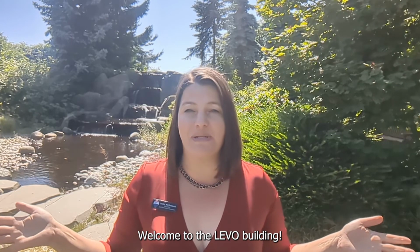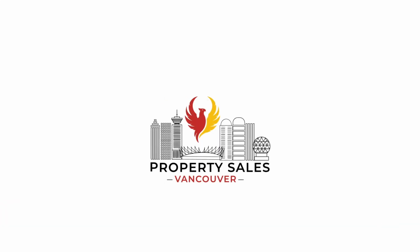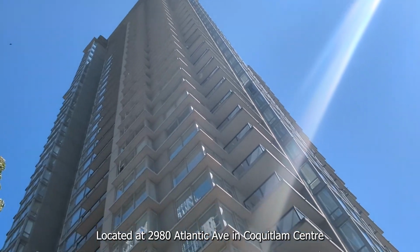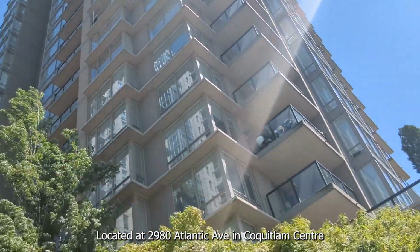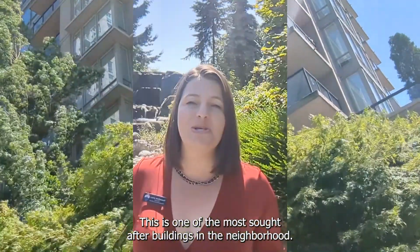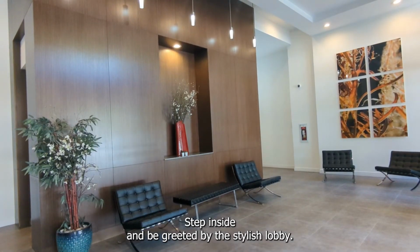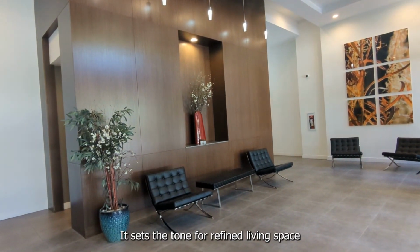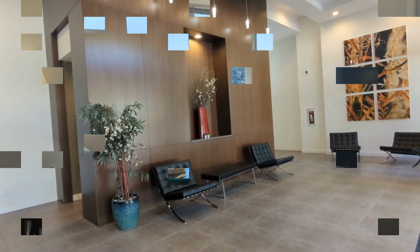Welcome to the LEVO building. Located at 2980 Atlantic Avenue in Coquitlam Center, this is one of the most sought-after buildings in the neighborhood. Step inside and be greeted by a stylish lobby that sets the tone for a refined living experience.